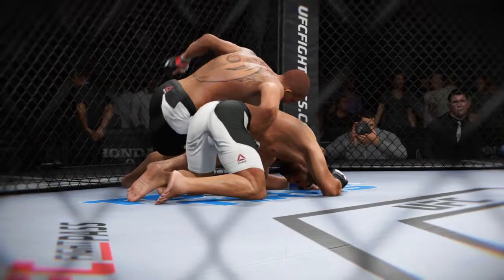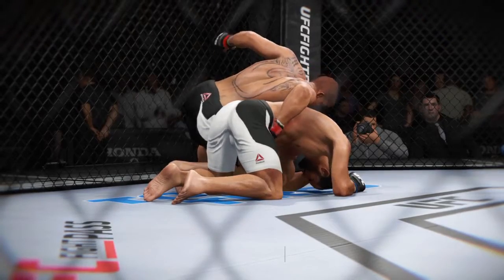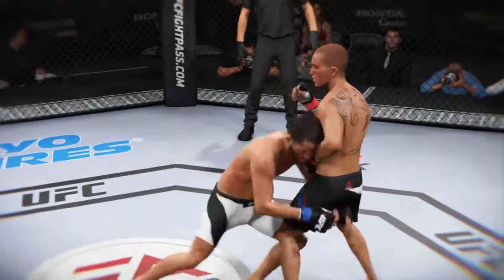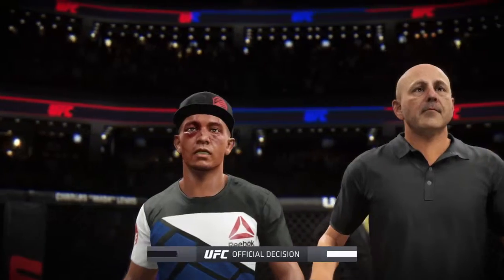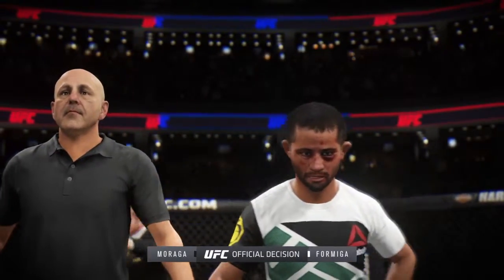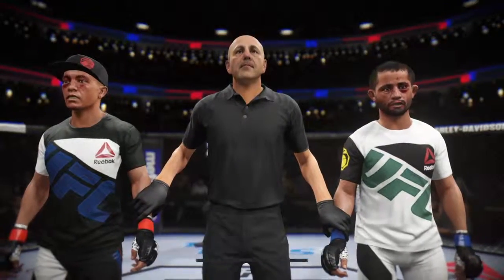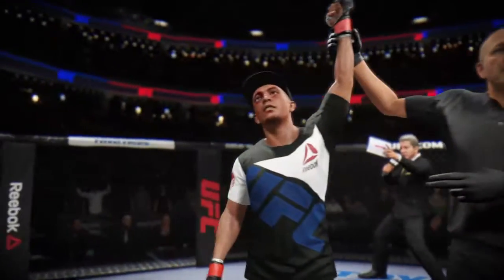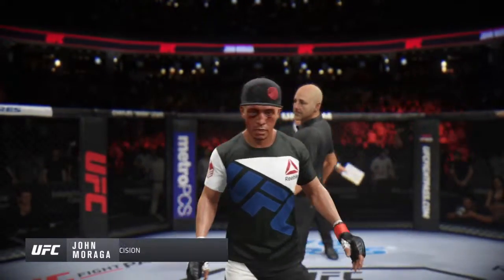Round two, we see some big ground and pound from the top. Round three, sees the takedown, stuffs it with this sprawl, and defended nicely. The judges have rendered their decision. Bruce Buffer has the official decision. Here's Bruce Buffer. All three judges score the contest 30-27, declaring the winner by unanimous decision, John Moraga. John Moraga earns the win by unanimous decision.